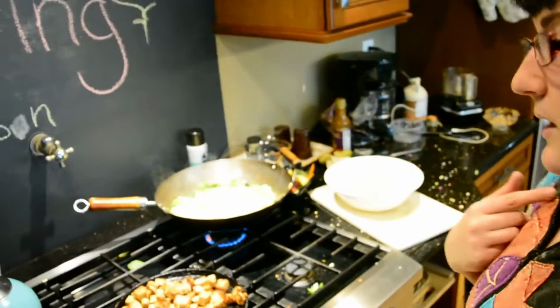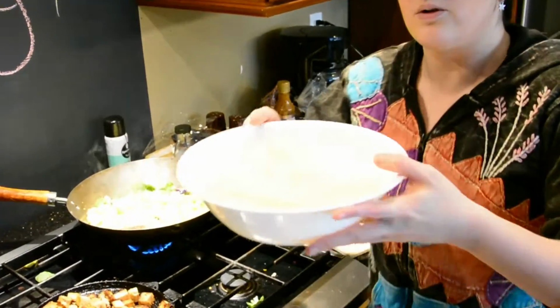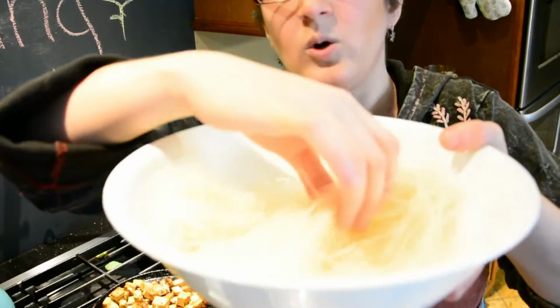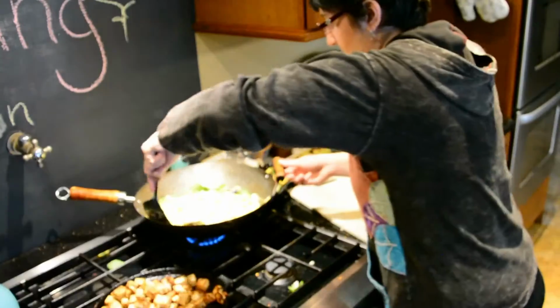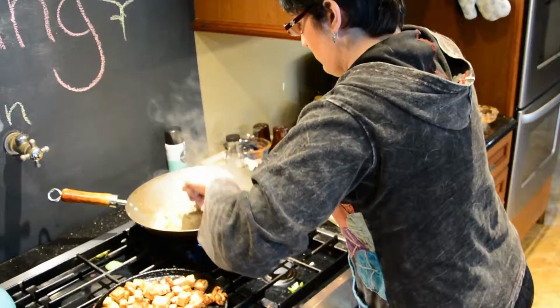So I might have been talking to myself for a while, but this is where we are. We have all the vegetables cooking in the pan. We have the noodles saturating in the water. And I literally have been talking to myself this whole time. I have no idea when the camera died. We'll find out when I go to edit, and that should be fun. And oh my god, look at all these beautiful vegetables.